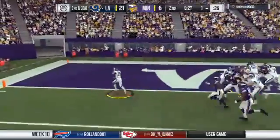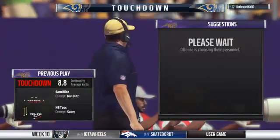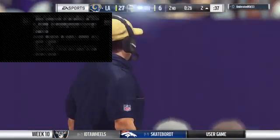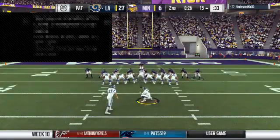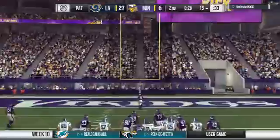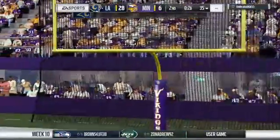Now they'll run it on the toss. And he is into the end zone. Touchdown, Los Angeles. A great play there. On his way to a monster game. 3 first-half touchdowns. He's got it, and the lead swells. It's 28-6.